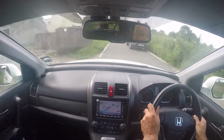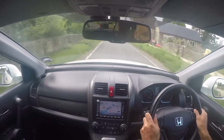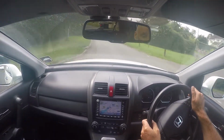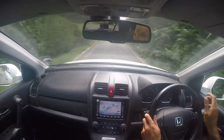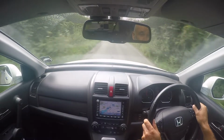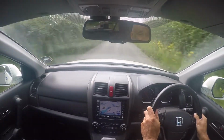Engine starts absolutely instantly, of course, settles to a completely smooth, even idle. No warning lights at all on the dashboard, by the way, relating to the engine or any other part of the car. But the engine's just brilliant. It's very smooth, very quiet in operation. Also, on longer runs particularly, very economical too.